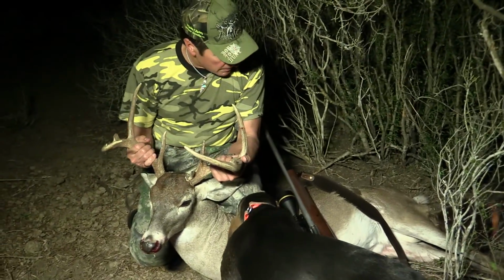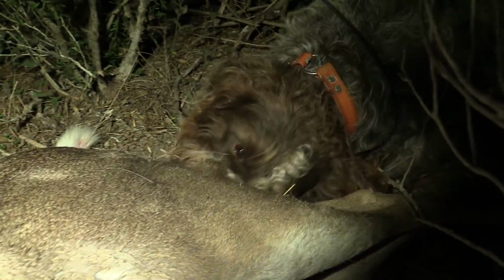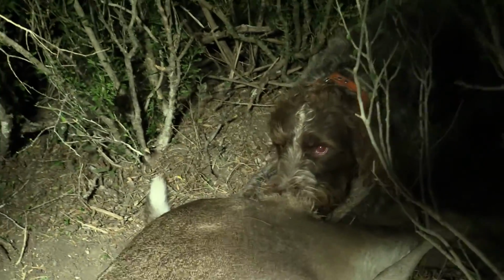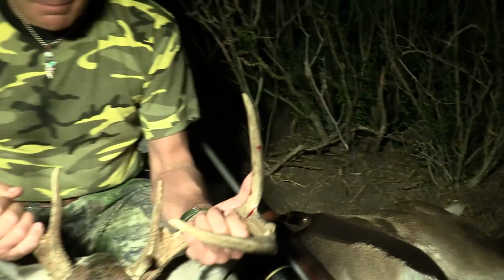At the end of the day, Bud is a tracking dog and he's ripping on it. But at the end of the day, we don't disturb him. Let him do that. That's what he does. This is his reward. He gets to really taste and smell the buck here that we got.